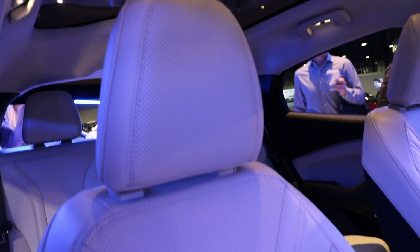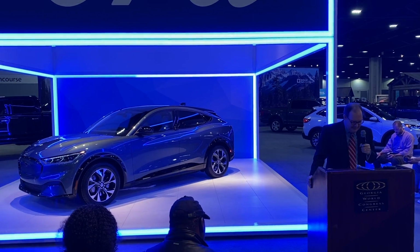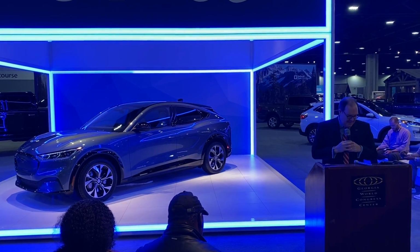And we're not just doing it to be a compliance vehicle. We're doing this because this is what the customers want, what we can deliver, and what we know will be successful and fun to drive. It's beautiful on top of that.